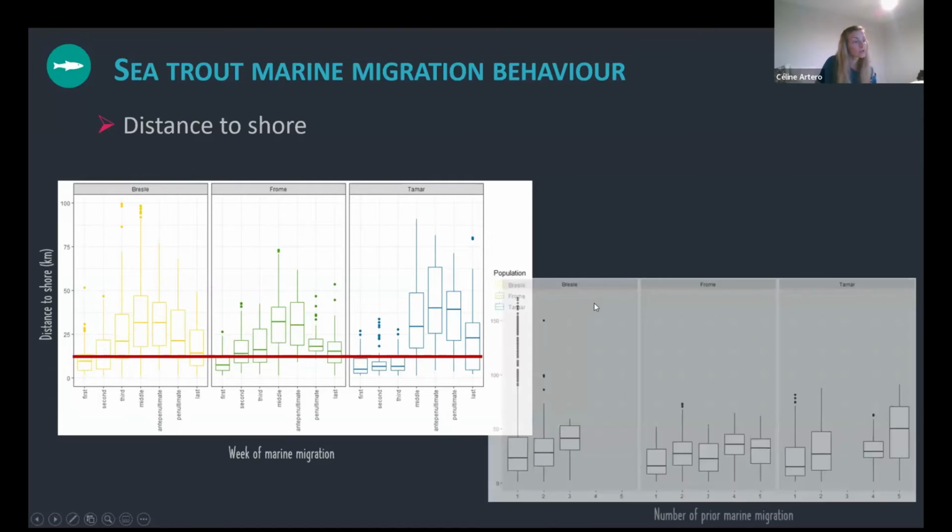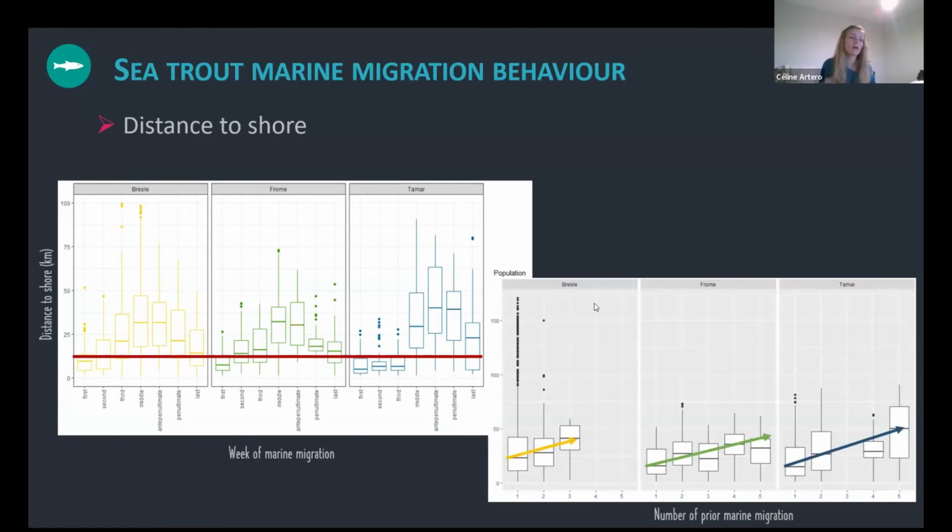And when we looked at which fish it can be, we have this tendency again with the number of migrations that the fish did before. Younger fish, the fish that have less migratory experience, stay coastal, and the ones that are bigger and have more migratory experience are going further away at sea. This is important because if we want to protect the small ones or the big ones, then we need to manage the location where they are, and if they are in different locations, that's important.